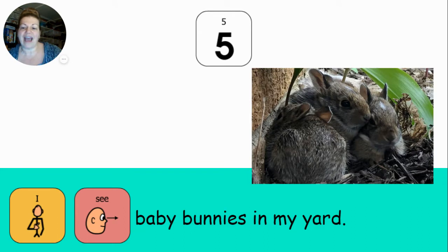Number 5, I see baby bunnies in my yard. So aren't they cute? This weekend, I found the baby bunny nest in one of my bushes, and I didn't even realize they were there, and I went to move them, and the bunnies took off running, but they're still doing good, and they're all over, hopping all over the place. They are so cute, and so that's definitely a sign of spring, is when you see baby animals.